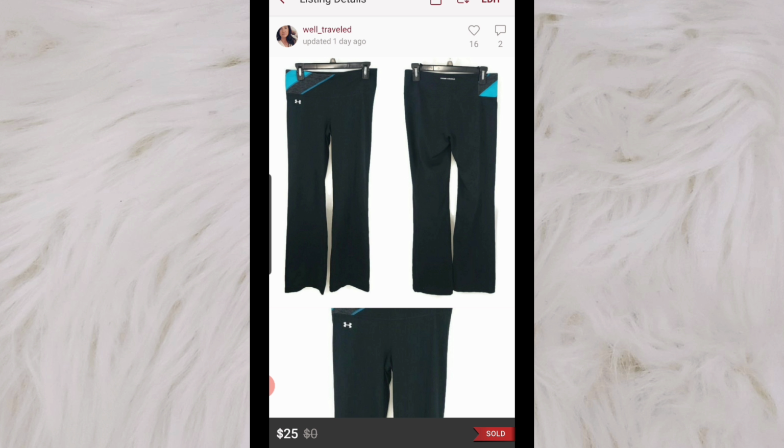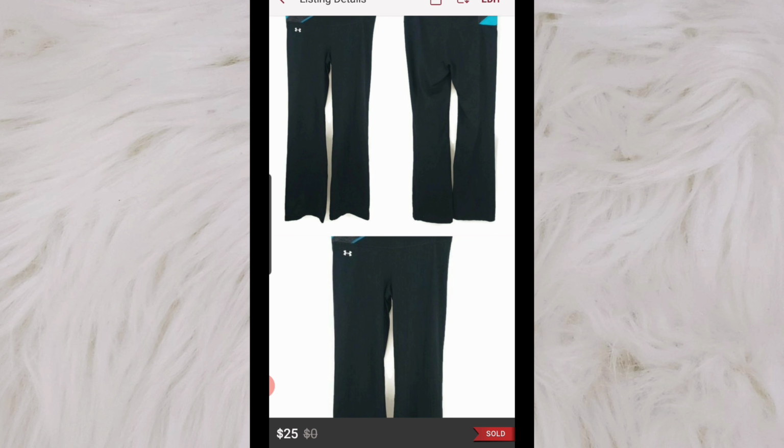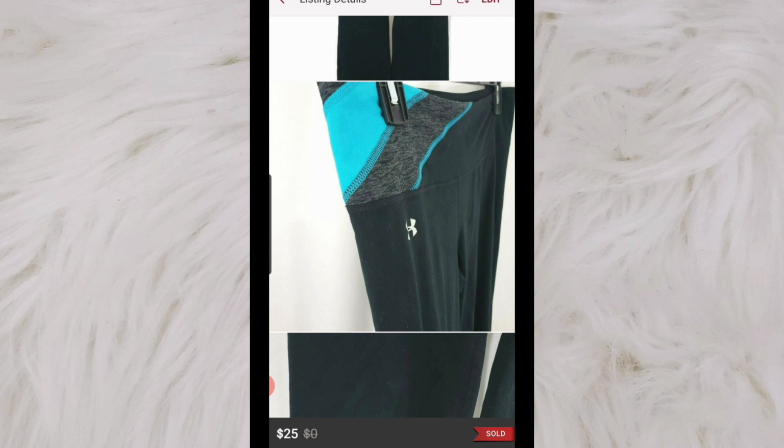Next is a pair of Under Armour women's bootcut yoga pants. I'm showing you these because I think this is something a lot of people pass on at the thrift store, but these are bread and butter for me and they flip really quickly. As you can see, I had 16 likes on these. These did not sit long at all. I picked these up at a thrift store for $3.50, and as you can see, they sold for $25. I really like quick flips like that.